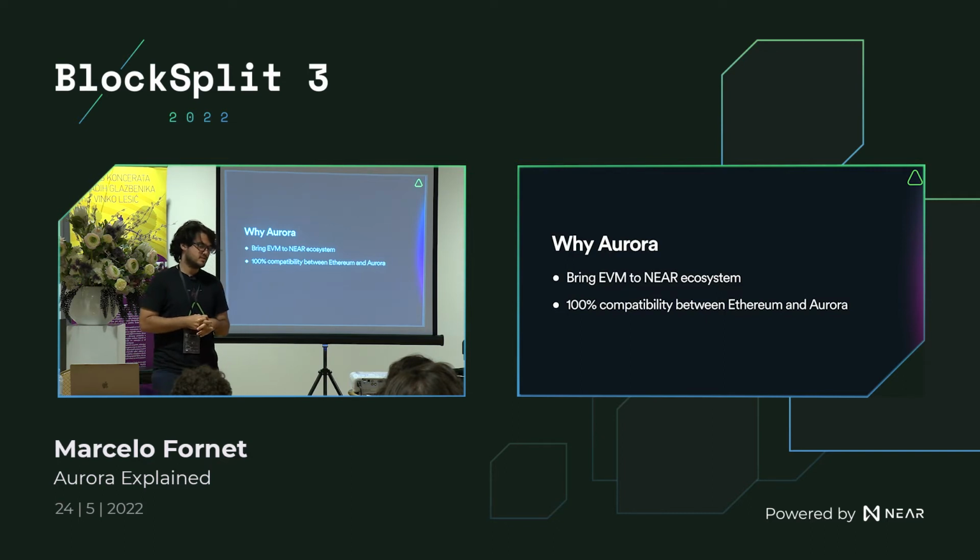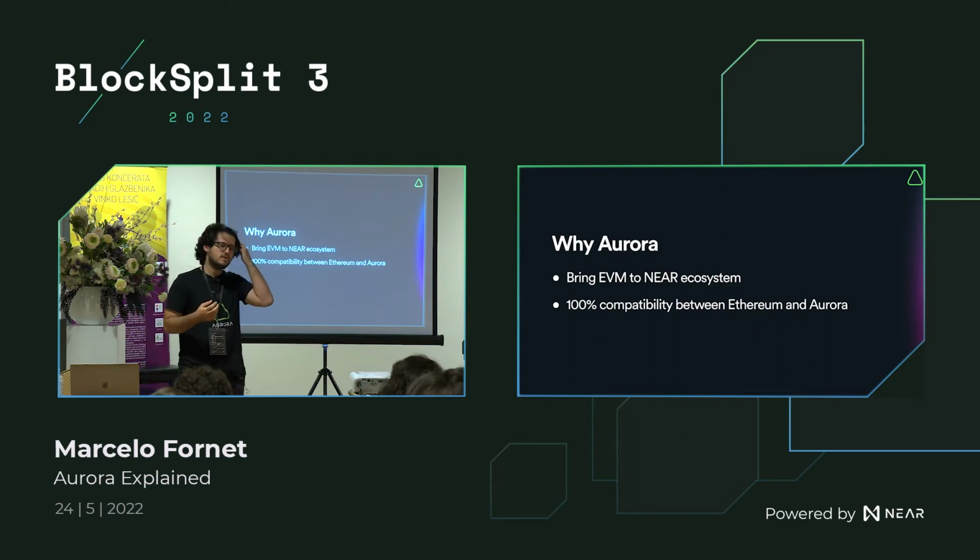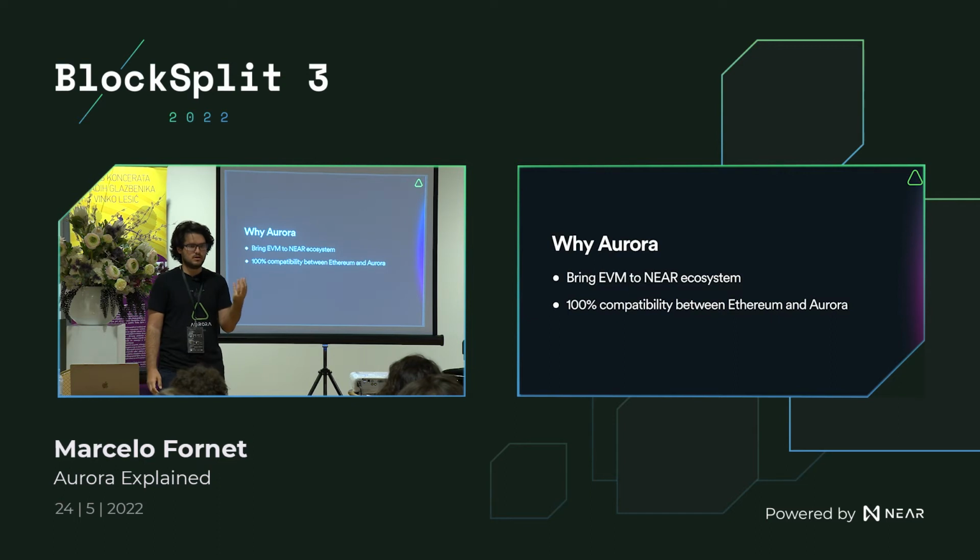One of the nice properties of this design is that Aurora itself, I don't like to call it a layer two, though it pretty much could be seen as a layer two, doesn't have any sort of validator, and you don't need to execute any sort of consensus on top of the execution as you would on any layer one. The main reason for this is that this is just a smart contract running on top of an existing blockchain, which is the Near blockchain. Near already has its validators, Near already has its security model, and we just inherit all these properties. And whatever scaling opportunities and performance gains Near gets, Aurora directly gets the same boost, right?